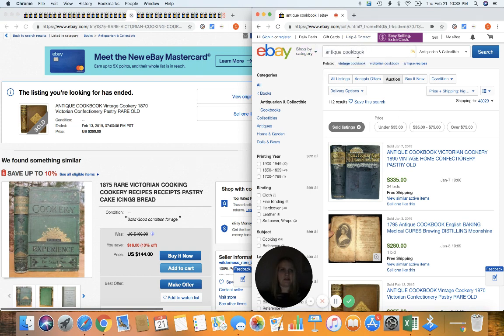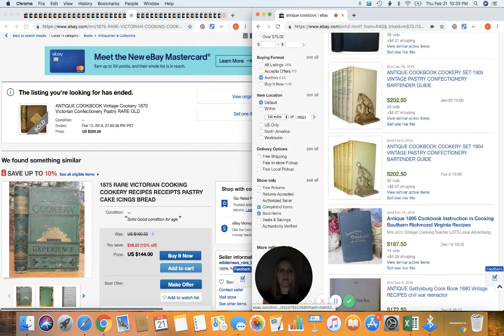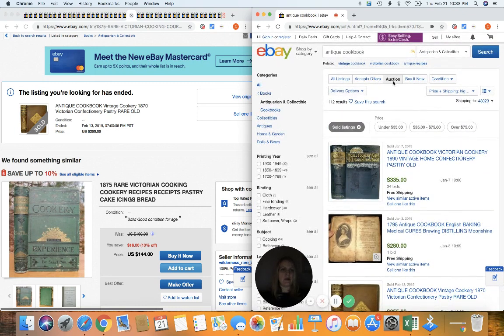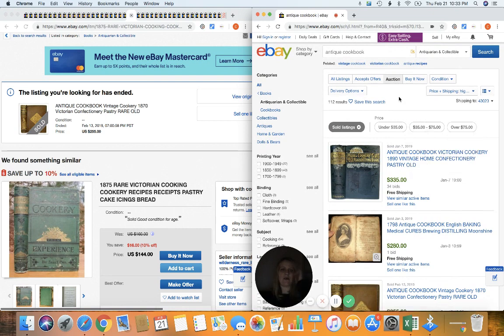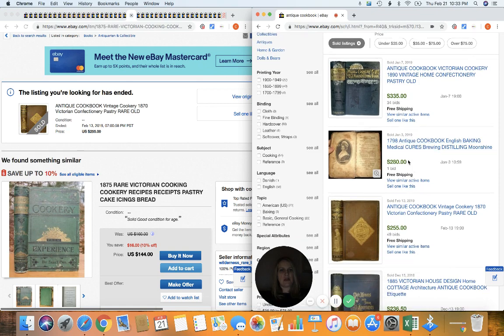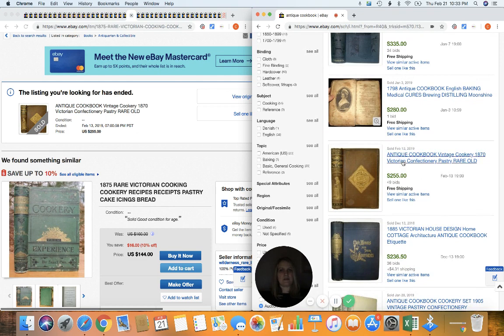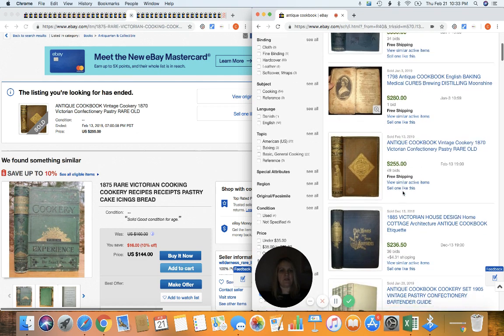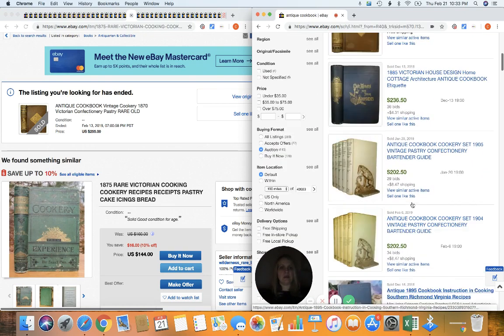Okay, so I've already got antique cookbook. I'm in solds, so down here on the side it says sold, so I've clicked on that. And then I'm under auction, and I'm under highest sold first. You can also do number of bids, highest first. I like to search that way also, but I like to see what's going for a lot of money. So here's an antique cookbook. It went for $335, $280. That's from 1798. Man, that is old. This is the one that I originally had pulled up, $255, $236. So definitely some big BOLOs.